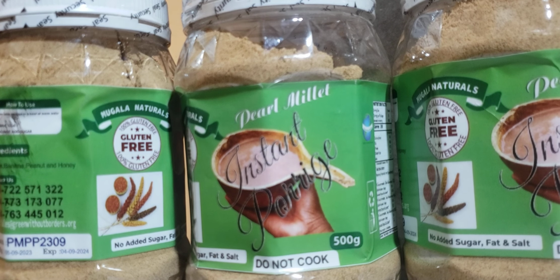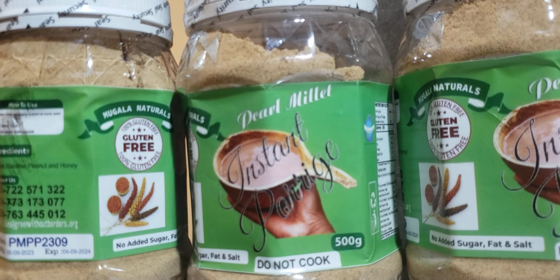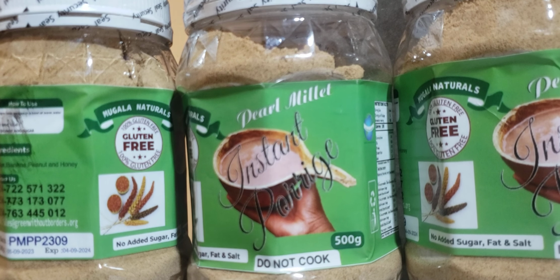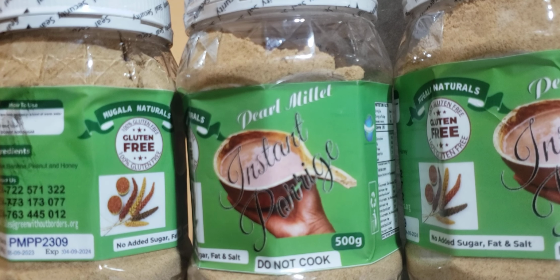Iron deficiency is one of the most common nutrient deficiencies in both developing and developed countries, with an estimated 40% of preschool kids globally affected by anemia. Iron deficiency anemia in young children impairs their physical and cognitive development and prevents them from realizing their full developmental potential.